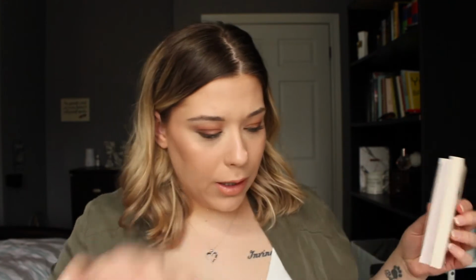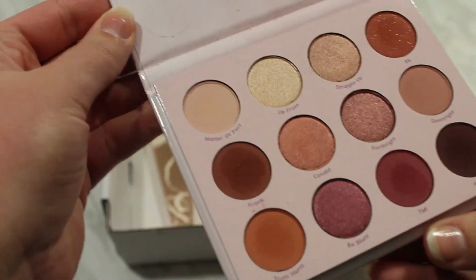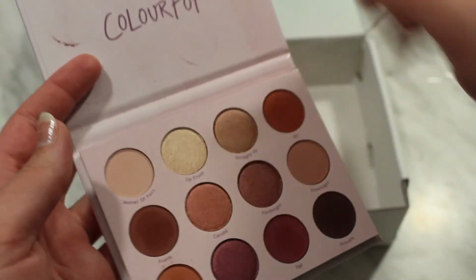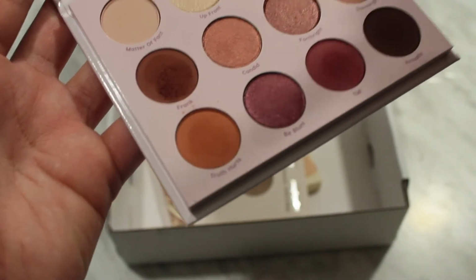So the last two things I got from ColourPop were eyeshadow palettes. I've been thinking about getting the Dream Street palette for a while, and then recently they came out with the Give It To Me Straight palette. I honestly wish I would have looked into their eyeshadow formulas a little more. I know their single eyeshadows are supposed to be really good. These are so powdery. I have a close-up of me dipping my brush into it, and you will see the kick up this stuff gives.